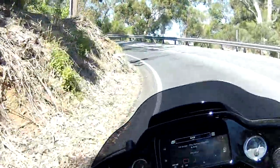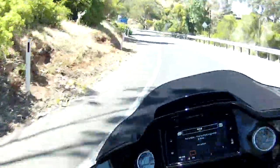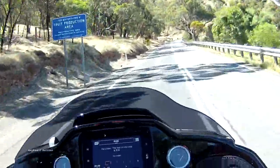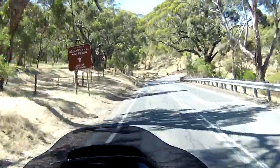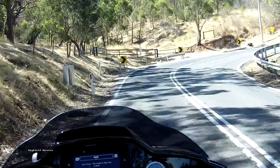The road surface here is super rough, which is why I wanted to go on it. This is a true test in every sense of the word. This is a test in that it's tight corners, very narrow road, and very rough surface. So can the Road Glide soak it up? The bumps are all in the wrong places too from memory. They're right on the apexes.